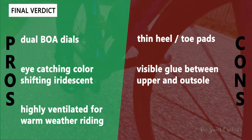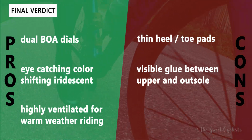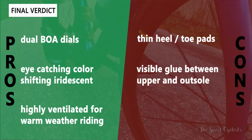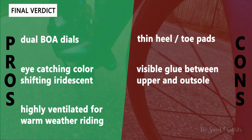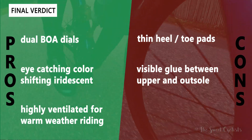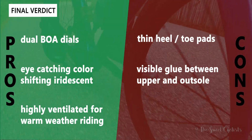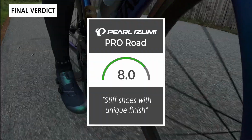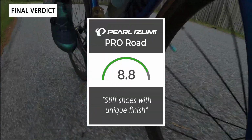The main negatives of the shoe is the fact they have very thin heel and toe pads, which means the outsole is going to definitely get damaged if you walk on it, as there's not much protection. Also, there's visible glue between the upper and outsole, which is unfortunate. You even see that on their higher end Pro Air, which is surprising and something you don't typically see with Shimano or other brands. Taking everything into account, we'd give these shoes an 8.8 out of 10. It's a nice stiff shoe with a unique finish.